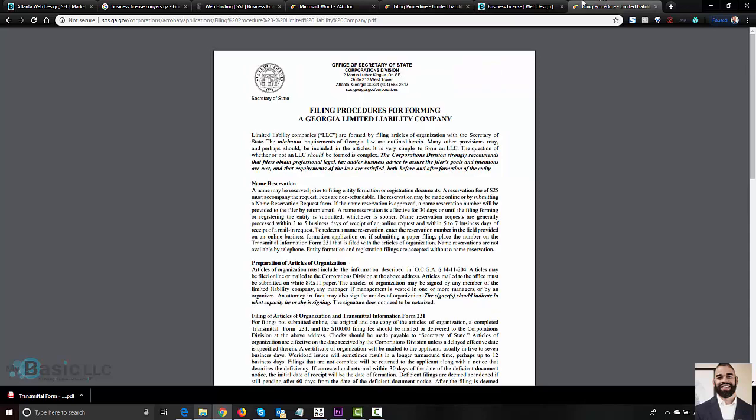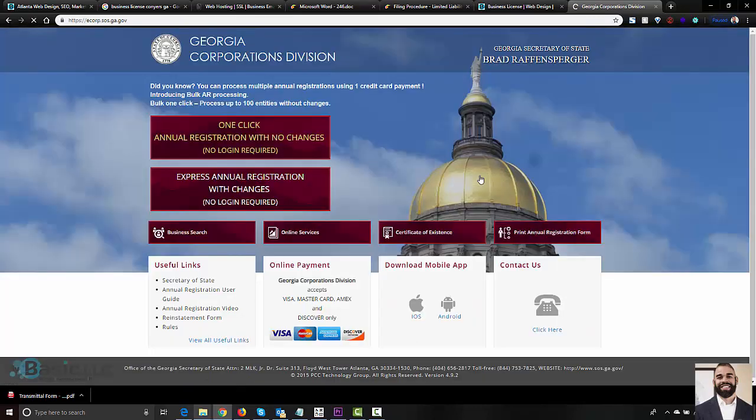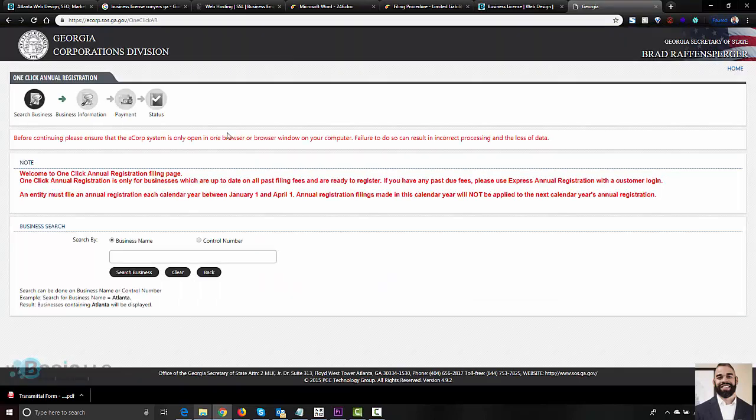The way that you would do that is you would go to sos.ga.gov. You'll click corporations, and then from here you'll see it says file online. You'll click on file online, and then you can do it with one click or express annual registration with changes. If you have changes, you'll click this. If you have no changes, you'll click this. And I'll just do a quick demo. You'll see here, you'll type in your business name and you'll search. You can either search by business name or control number, and then it'll pull it up, and then you can go through the status, pay with your credit card, and you're good to go for that year.